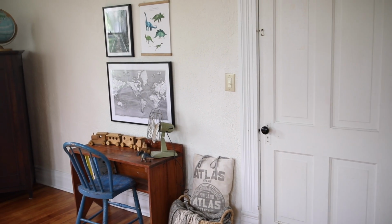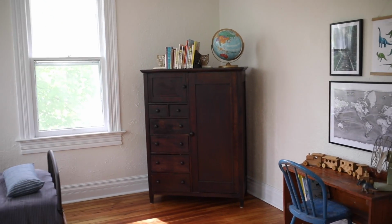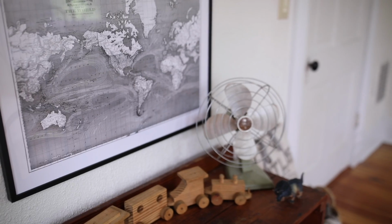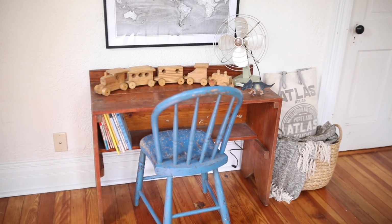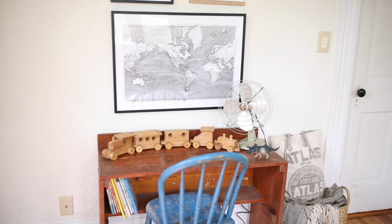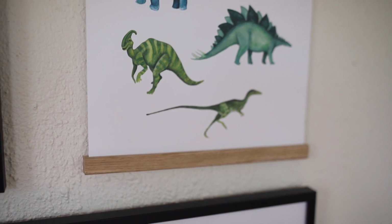But I want to give you a little bit of inspiration for a kids' room makeover. Now in this room particularly, we ended up going with a vintage style black and white map. That was something I kind of picked out, as well as my husband kind of wanted to incorporate a little bit of maps into this room, as well as trains. We're just kind of thinking of things that are beautiful that also the boys are into. And then I let them choose one, and they chose a dinosaur print.